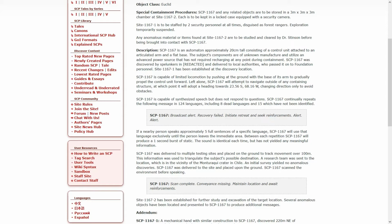1167 is capable of synthesized speech, but does not respond to questions. It continually repeats the following message in 124 languages, including 8 dead languages and 15 which have not been identified. Broadcast alert. Recovery failed. Initiate retreat and seek reinforcements. Alert. Alert.